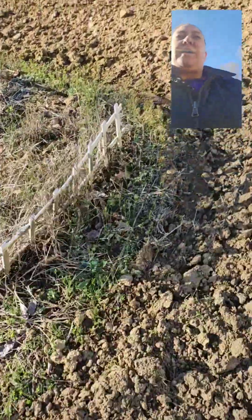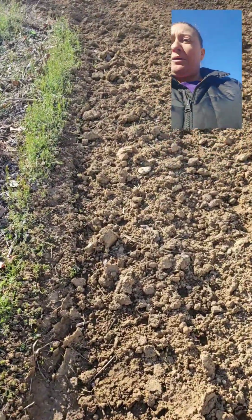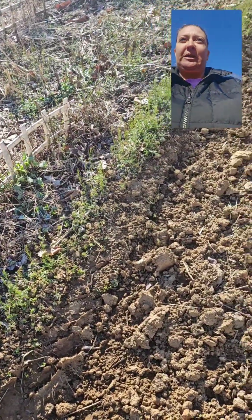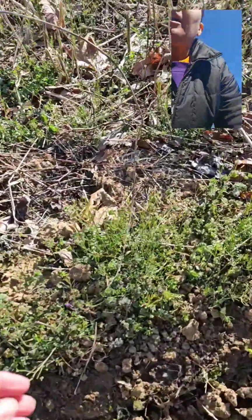Alright, so let's move on, and I'm going to show you guys. I gotta go over here because I can't find anywhere else. We had a bunch of it in our garden area, which as you can see we have tilled recently. So the next two I'm going to talk about are two types of dead nettles. One is henbit and the other is purple dead nettle. They look very similar, so I'm going to try to show you the difference.